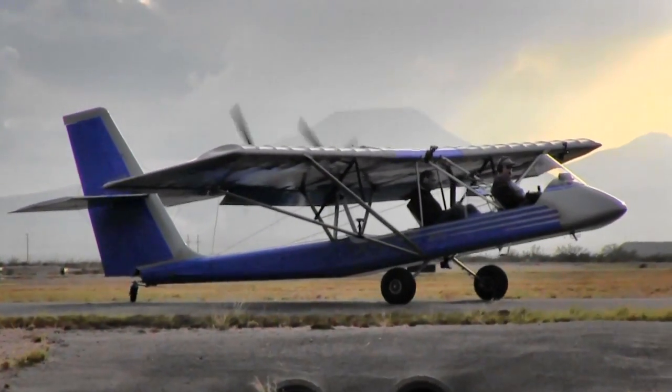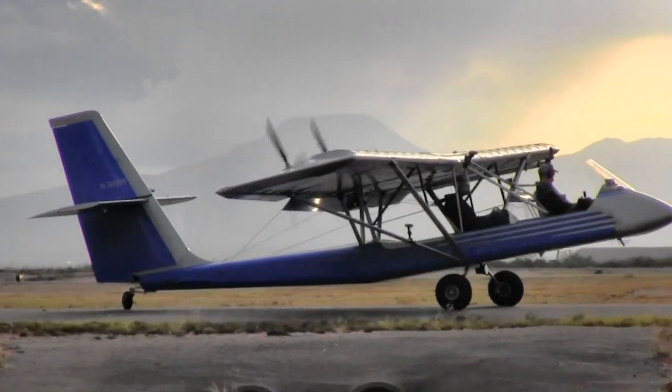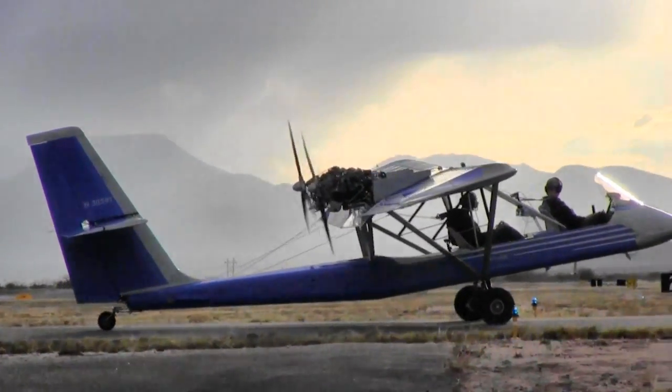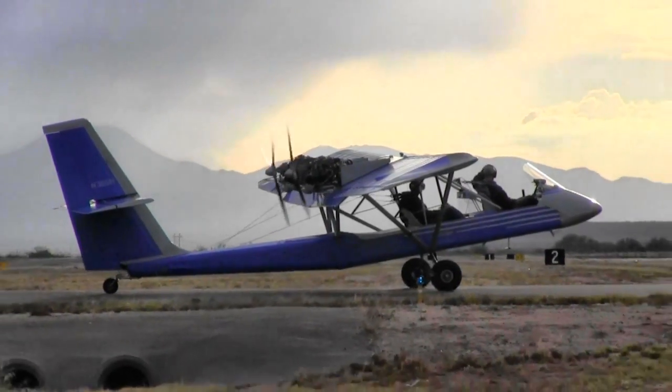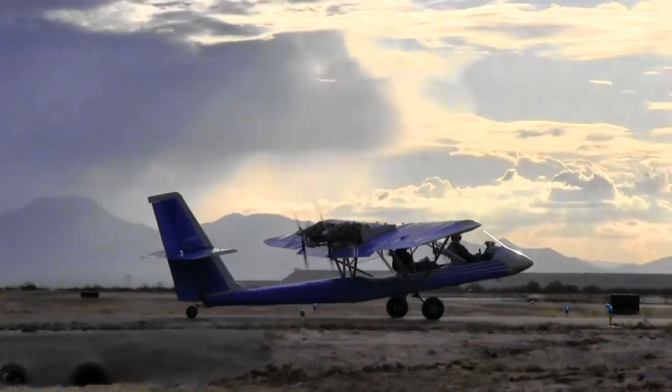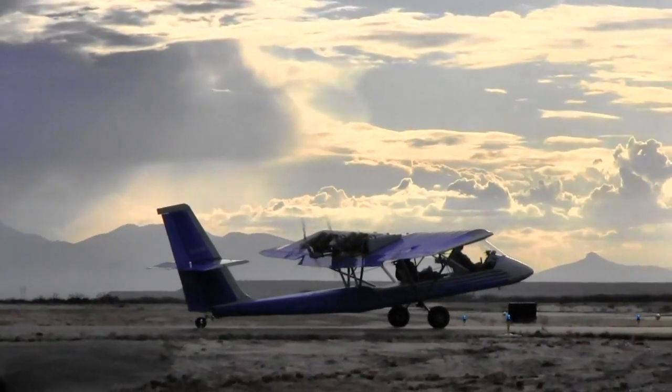But it's a twin-engine tail dragger. Now, for some people, that's 2 marks against it right there. Most people don't have twin-engine time. Most people don't have tail dragger time. You can get by both of those things easily because the 2 engines are so close together that they have very little of what's called asymmetrical thrust.